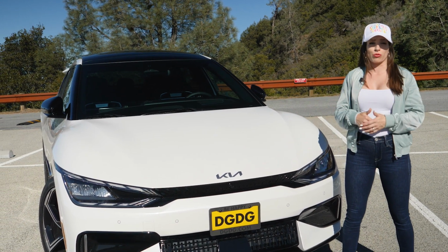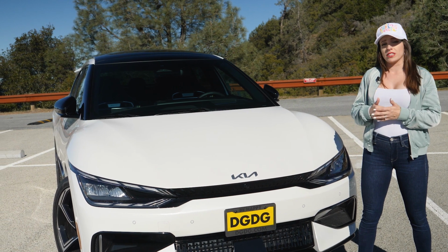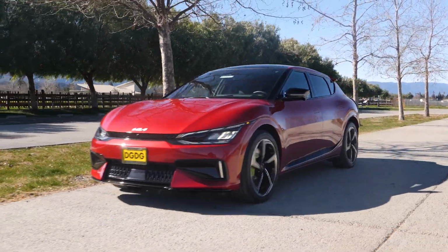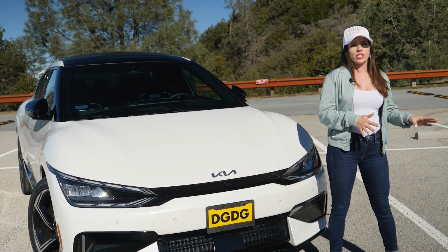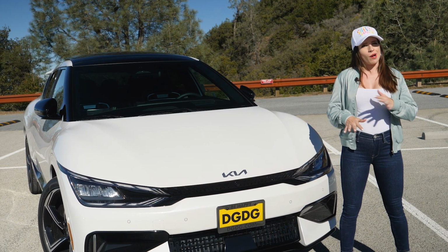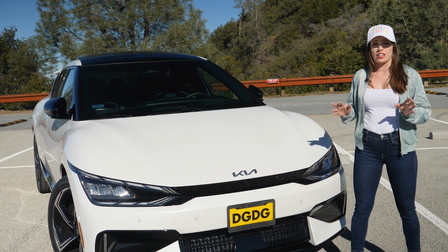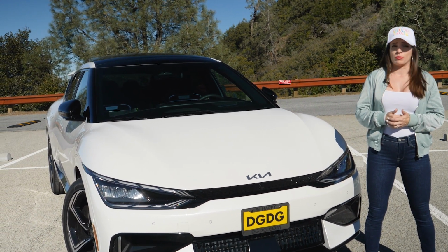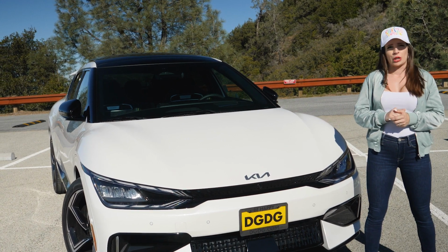A few little mechanical upgrades that the GT has are an electronic rear limited slip diff, as well as electronically controlled suspension. It is going to feel slightly more of a rigid ride in comparison to the other trims, but not by much. It's still incredibly comfortable. The back roads that we took up here were still very smooth. Definitely don't have to worry about spilling your coffee.